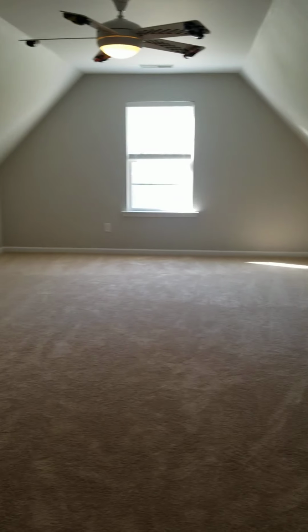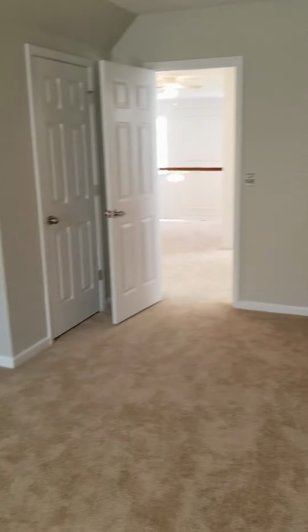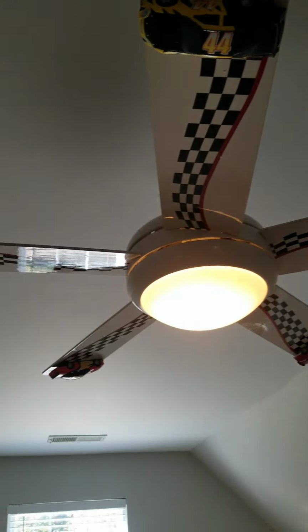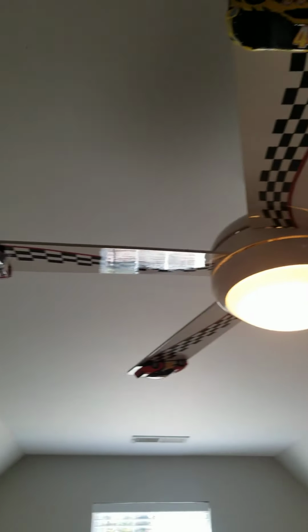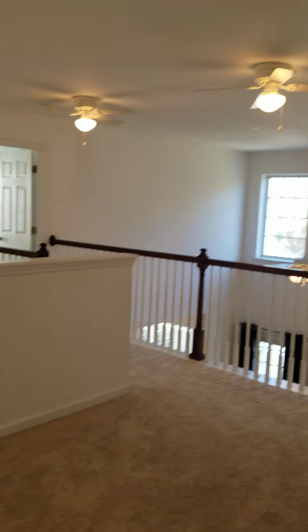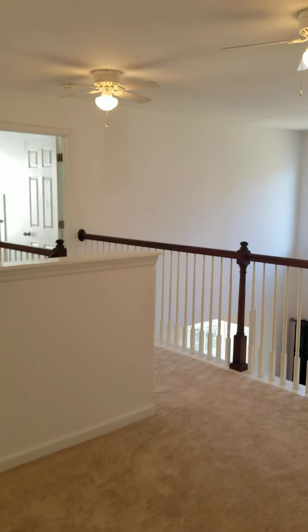And a bonus. There is a closet in this bonus, so it could be considered a bedroom. Oh, look at that. That's fun. All right, I'm gonna head to Cedarvale next.